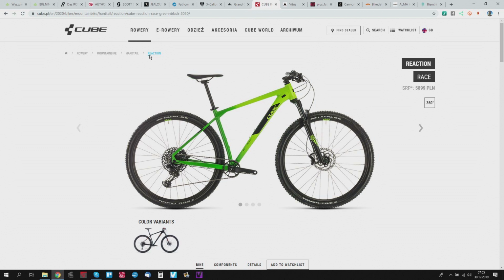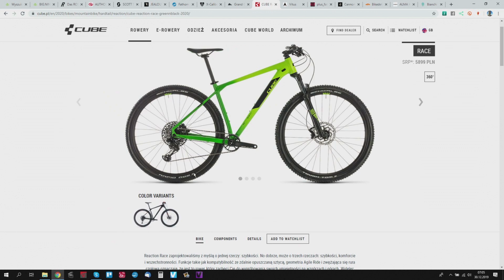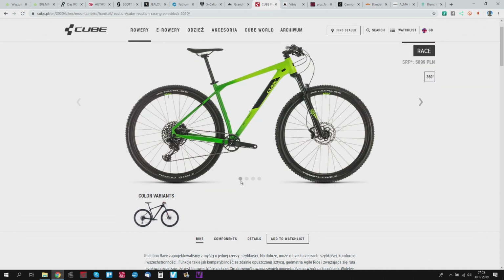Then Cube Reaction Race. We are getting close. I would say this is one of the bikes you might choose, in my opinion. What we've got here? Judy Silver, 100 millimeters of travel. That's very cross-country-ish. Then GX Eagle rear derailleur. Then we have the brakes from Shimano Deore. So we have a mix of SRAM and Shimano, and these brakes are powerful, good, reliable, tough, durable. If I haven't mentioned, really good brakes. The crankset is okay, SRAM Stylo, and 12.7 kilograms for about $1,500. This is okay. If you like the brand, you also have the port for the dropper post. It's an okay bike. So this was the Cube Reaction Race. That's the one here.